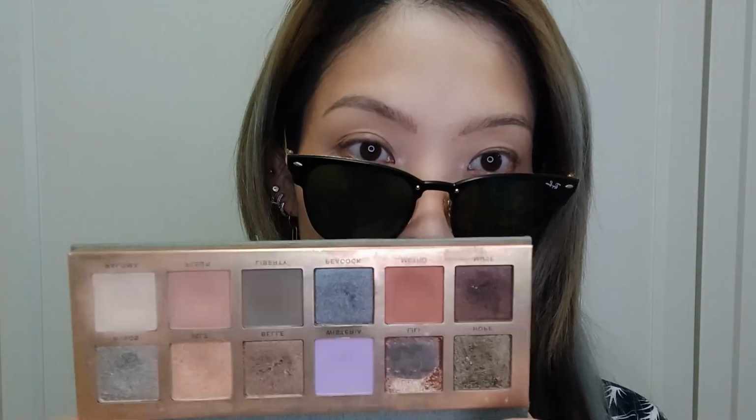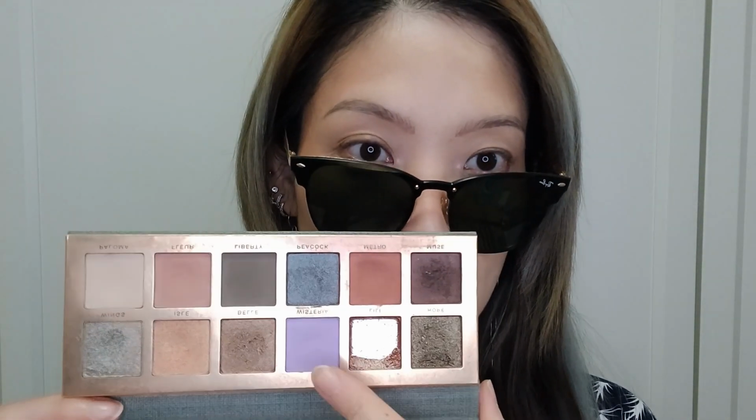And then this dark brown is just perfect for the eyeliner, because I don't like to use black eyeliner every day because it can be a little intense, intimidating. That's why I use this a lot. Yes, there are other colors that I don't use a lot, like this one. I wouldn't use this every day.